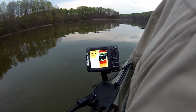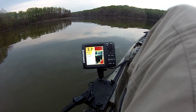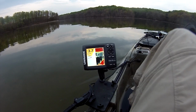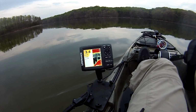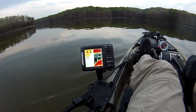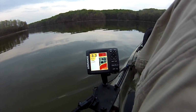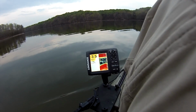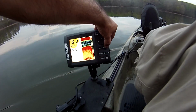There's no maps for this lake, so that's what I am doing. And maybe on tournament day I might have to come out and fish it. So this is interesting. You see how I'm heading deeper into the water towards the channel, and I'm hitting a hump here. There's definitely, yep, there's the drop off right there.